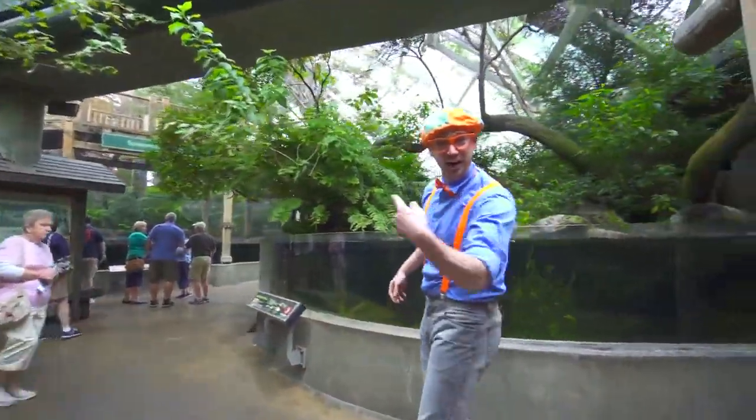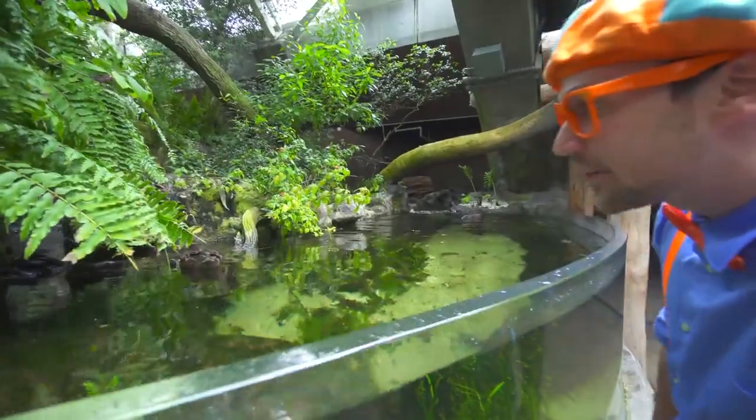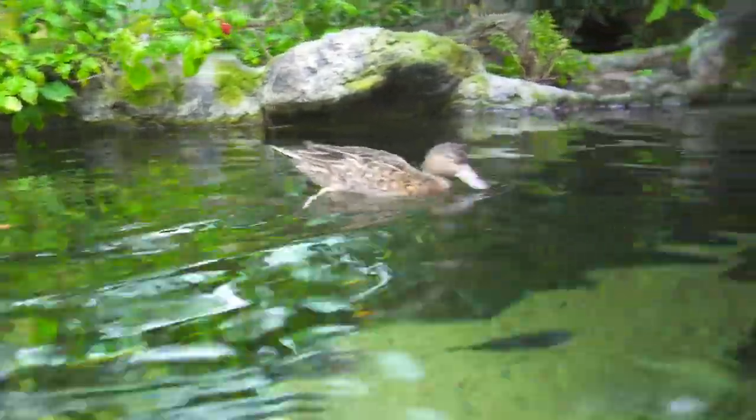Whoa, look, a duck. It's so cute, do you see it? Quack, quack, quack, quack. Can you make the sound of a duck? Quack, quack, quack.